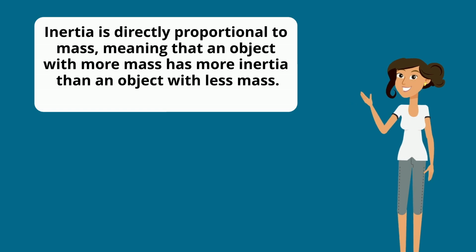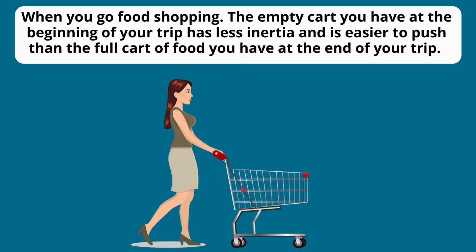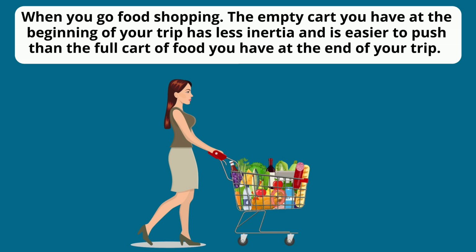Inertia is directly proportional to mass, meaning that an object with more mass has more inertia than an object with less mass. When you go food shopping, the empty cart you have at the beginning of your trip has less inertia and is easier to push than the full cart of food you have at the end of your trip.